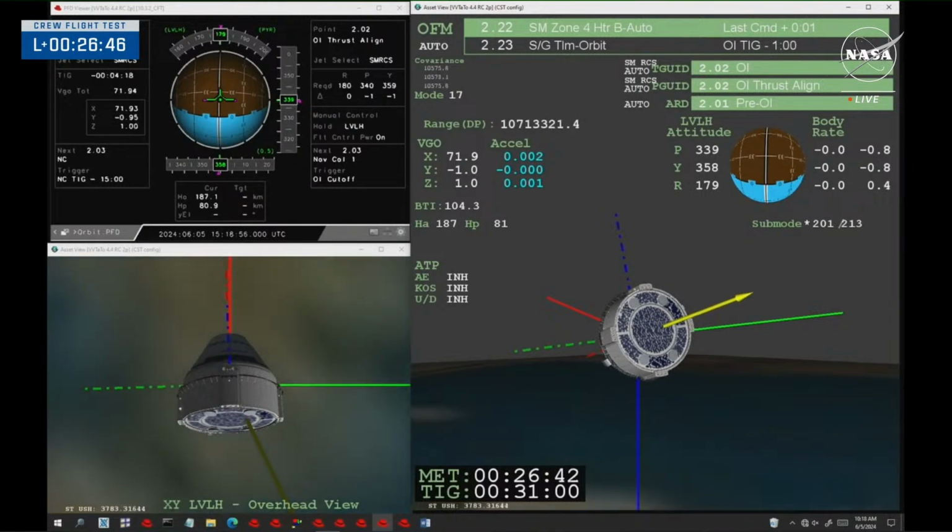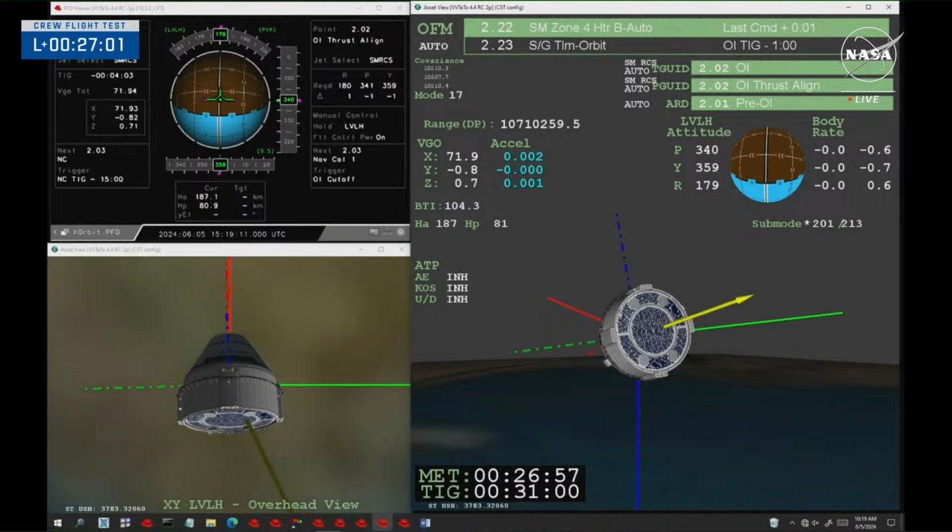Starliner is pointed in the direction it needs for the OI burn. You're always welcome. It should also be about the time that the crew are using their tablets for their procedures, also charging them, keeping them topped up for the rest of the rendezvous.